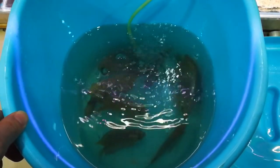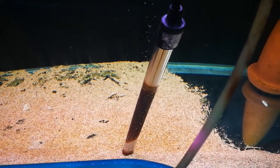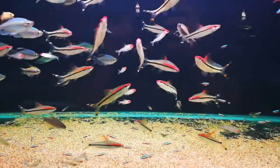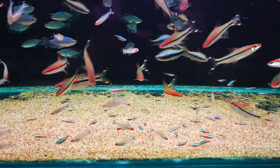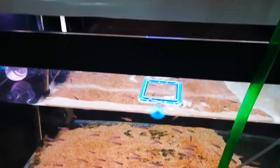Alright guys, we got the fish with the aerostone. We're getting this tank ready. You can see this heater's going like crazy to get the temperature up. And then they're gonna have this tank to themselves. He doesn't want to put them in here because he's worried they're gonna eat all the cardinal tetras, which honestly that's probably true, especially these tiny ones. So they're gonna have this little tank to themselves down here.